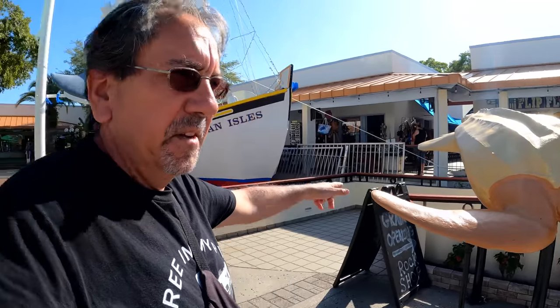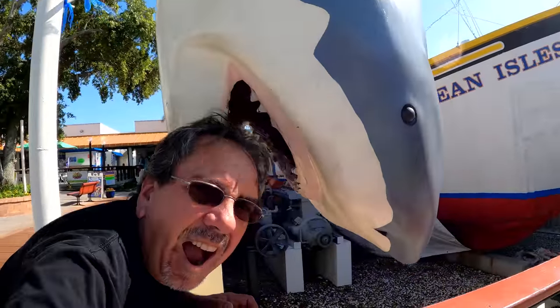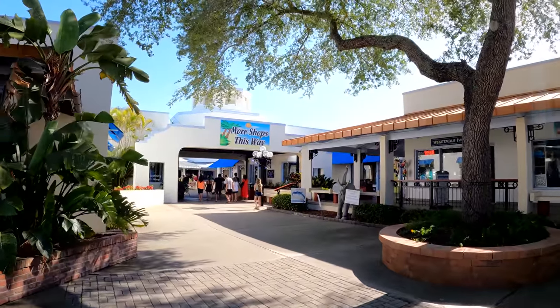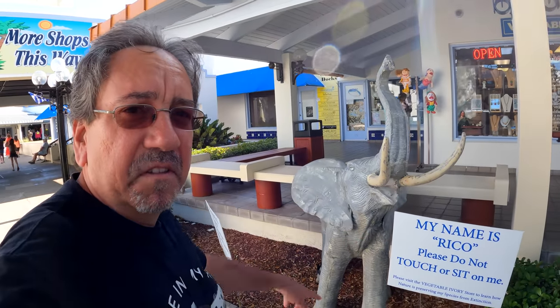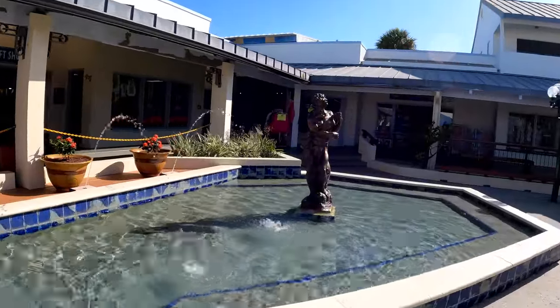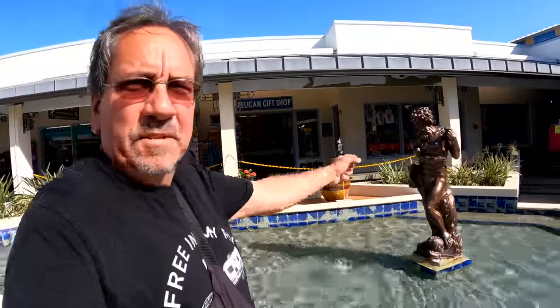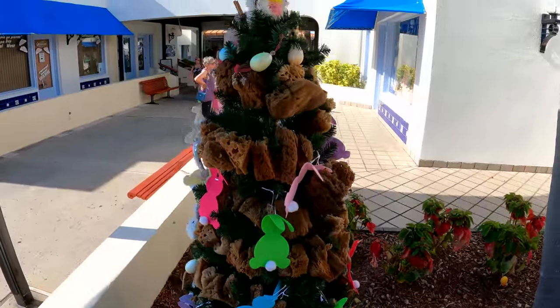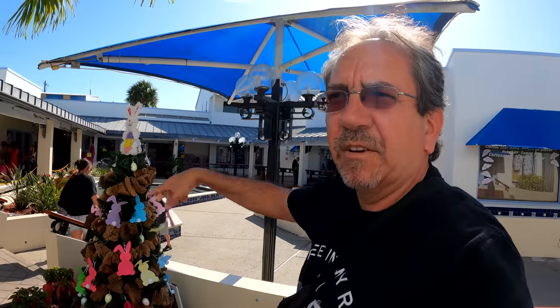Here we have a turtle. Here we have a shark. My name is Rico. His name is Rico. He was an elephant. There's a song there somewhere. Poseidon, perhaps? I think he's missing the fork. What can I say? Christmas in April. With sponges. So yeah, it's an Easter tree, not a Christmas tree. I just saw the bunny. Actually, Illy pointed out the bunny.